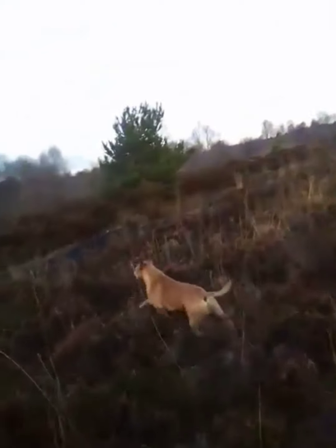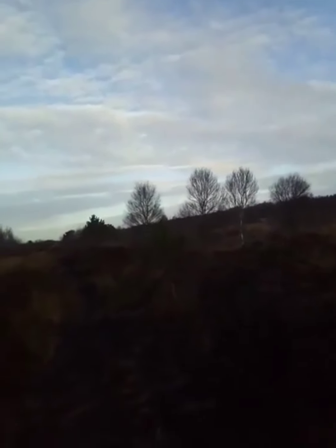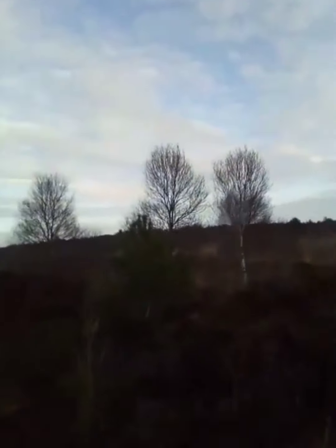This isn't the only spot here. It's beautiful to get some of it. Beautiful. It's just that I like it through the trees and that. Because you never know what you're going to see. Because it's full of deer here. There's deer, foxes, badgers, mink, you know, pine martens. Everything's here.